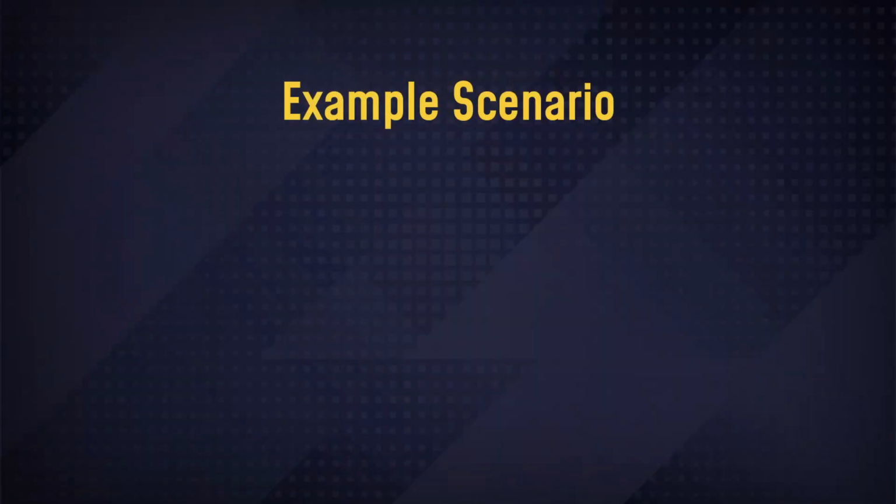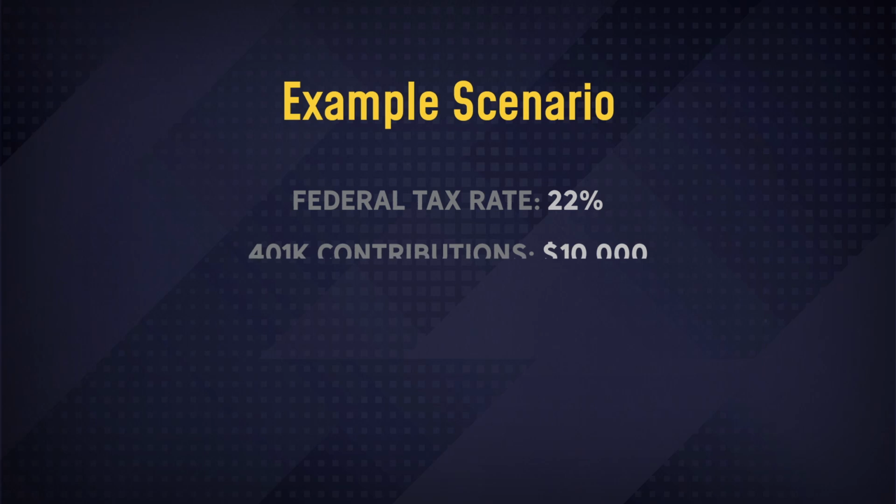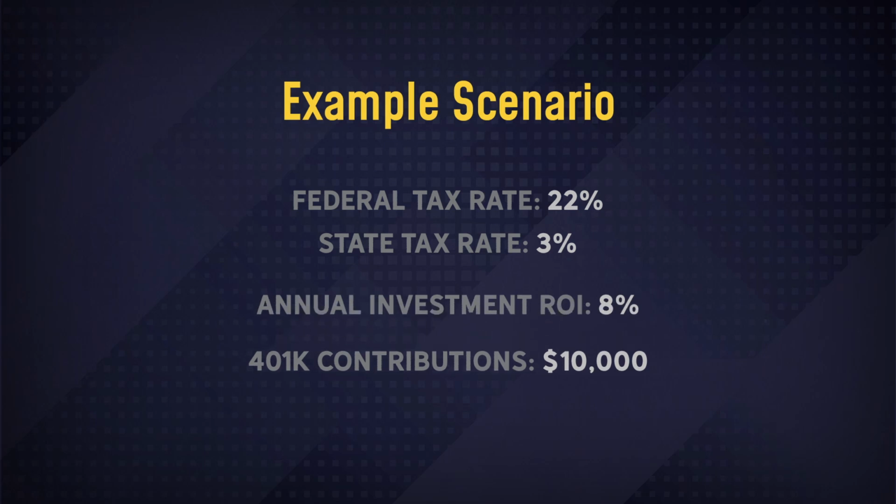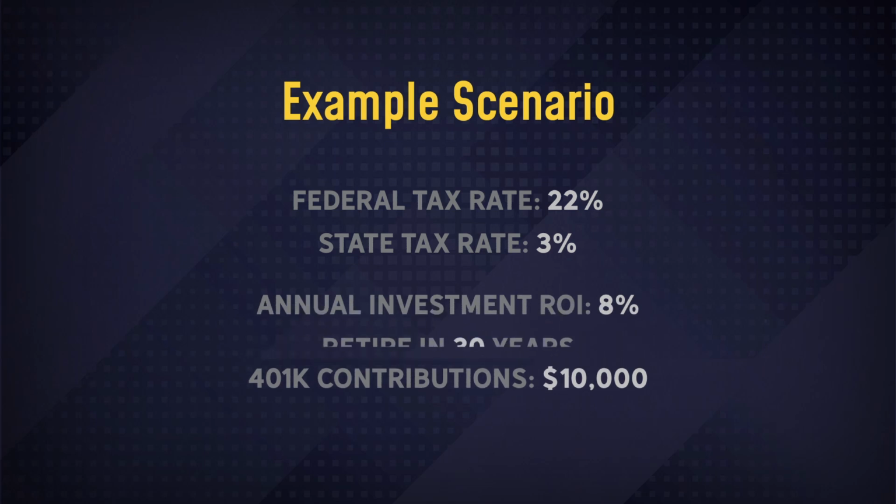Okay, let's do this. Let's take someone who's in the 22% tax bracket contributing $10,000 a year to their 401k. I'll also throw in a 3% state tax. For now, we'll assume an 8% annual return and that they'll retire in 30 years.